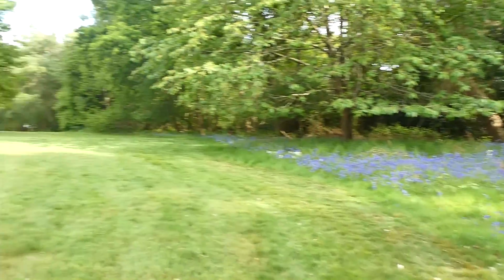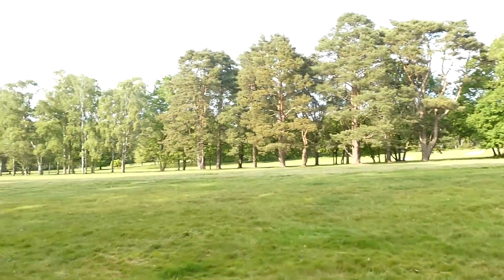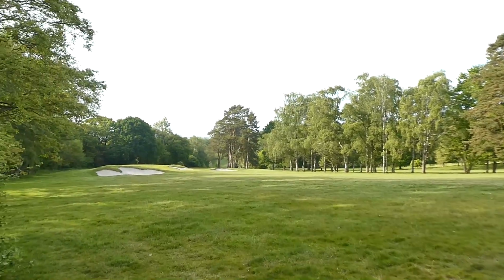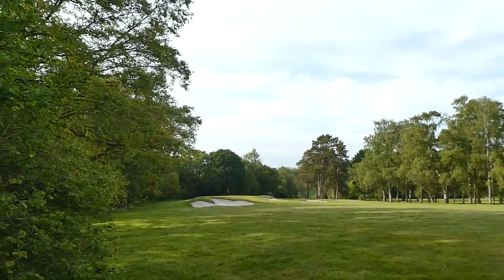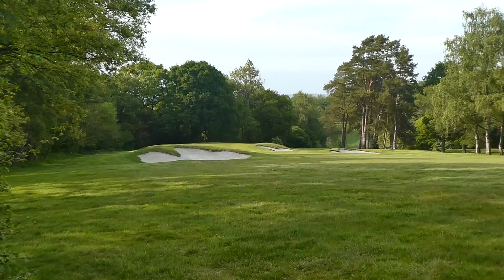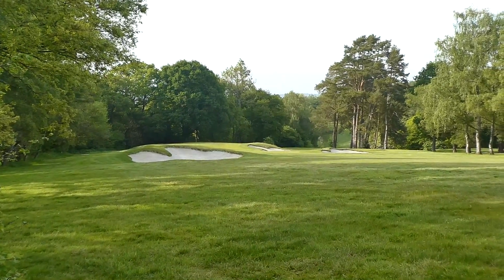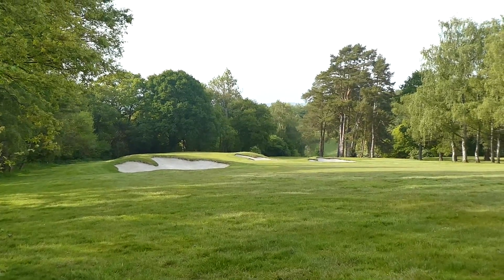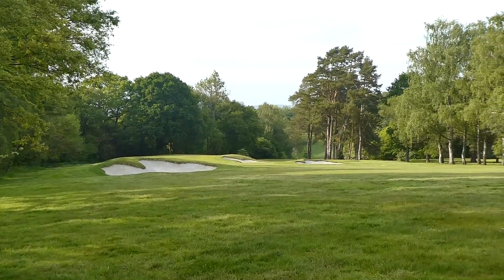Don't want to be over here though. You're in trouble if you're over here. There's the middle of the fairway where you should always aim to be, I suppose. And there's the green. New bunker there. It'll catch a few people out in the summer, I think, anyway. In the winter, you don't often get to it, but in the summer, I think you'll be using a different club off the tee.